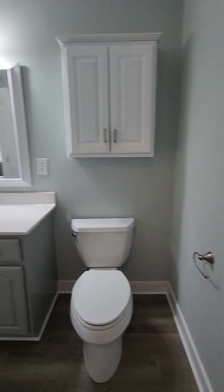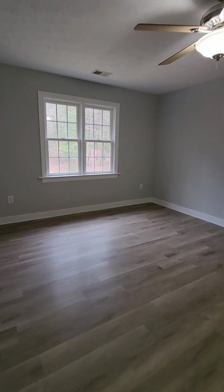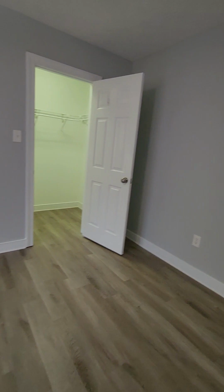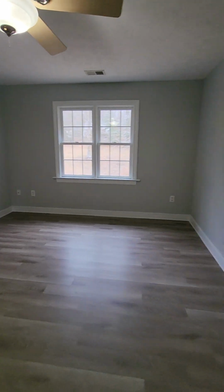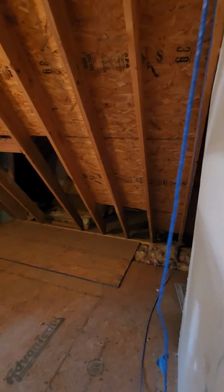Walk through. This is the second bedroom. Little walk-in closet. These doors, it's just extra storage, but they are painted shut, so can't open those. Got another little closet with double doors. And at the end of the hallway, another walk-in attic.